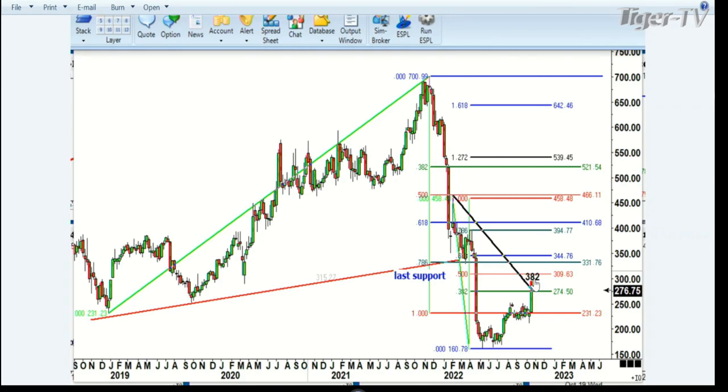So very interesting on what we have going on here today. And we had one other chart to show you. And if you'll bear with me one second, I will get it up here and show it to you.